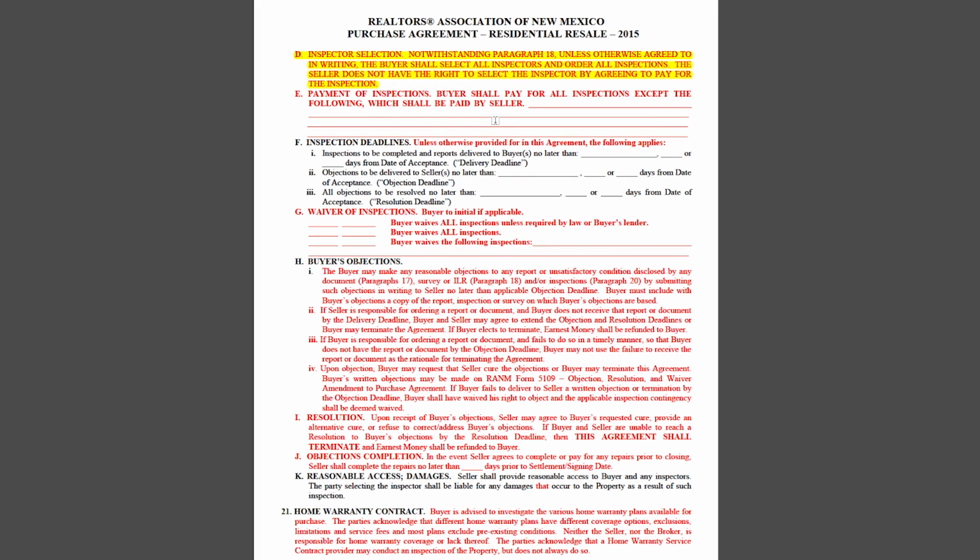The language in paragraph 20D is similar to the language in the previous paragraph 16B and states that the buyer will select all inspectors and order all inspections unless otherwise agreed in writing, and that the seller does not have the right to choose the inspector just because the seller is paying for the inspection.